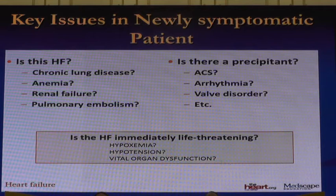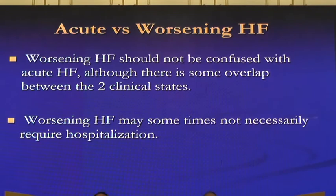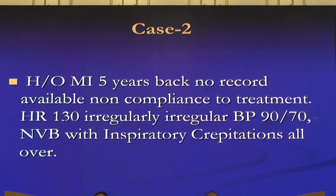Is this heart failure immediately life-threatening? Are there precipitants? That you usually look for in both acute and non-acute onset. That we have already discussed, worsening heart failure and acute heart failure that you have to differentiate in your patient. This is a kind of worsening heart failure because he has a background of MI as well. Case 2, after history and examination: history of MI 5 years back, no record available, non-compliance to treatment, heart rate 130, irregular, blood pressure 90/70, normal vesicular breathing with inspiratory crepitations all over.